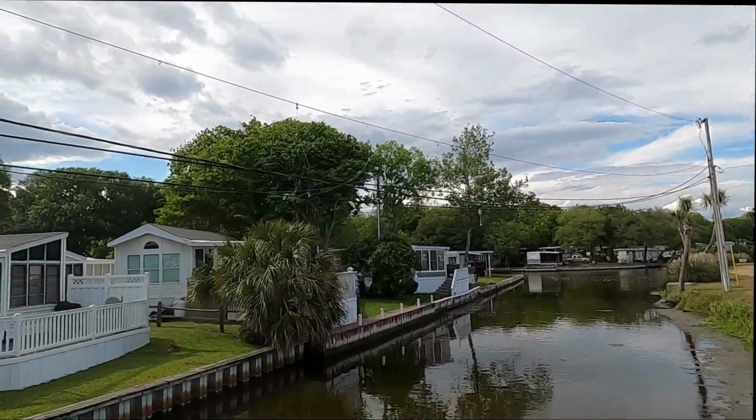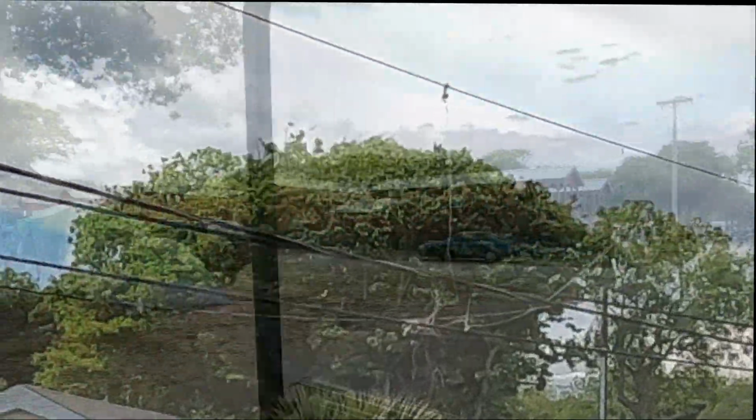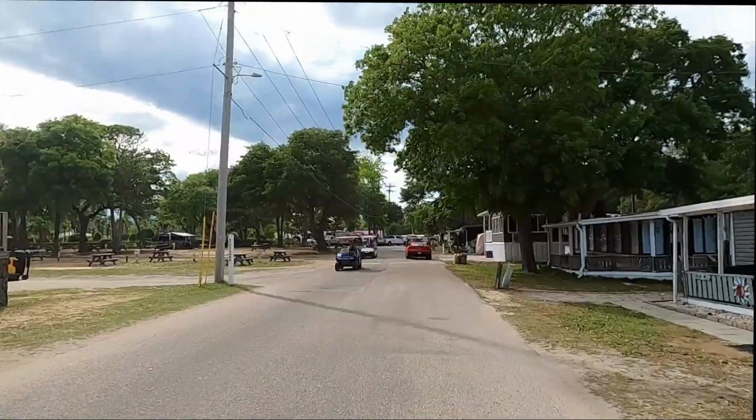Would call this hit or miss. I know there's been a lot of buzz concerning the park lately, and when we have more information, we'll bring it to you.